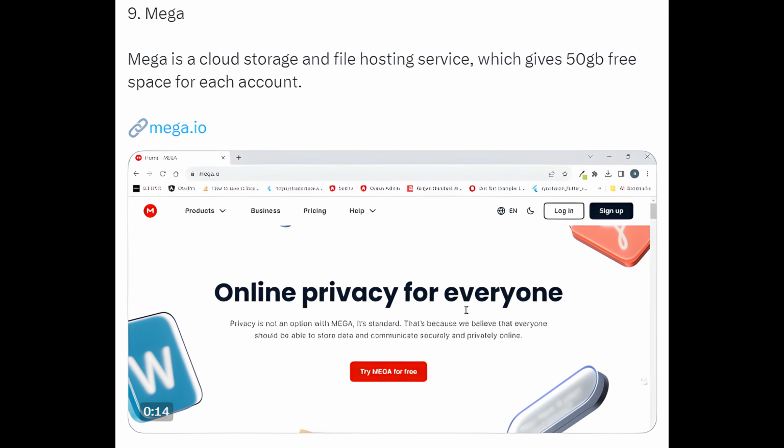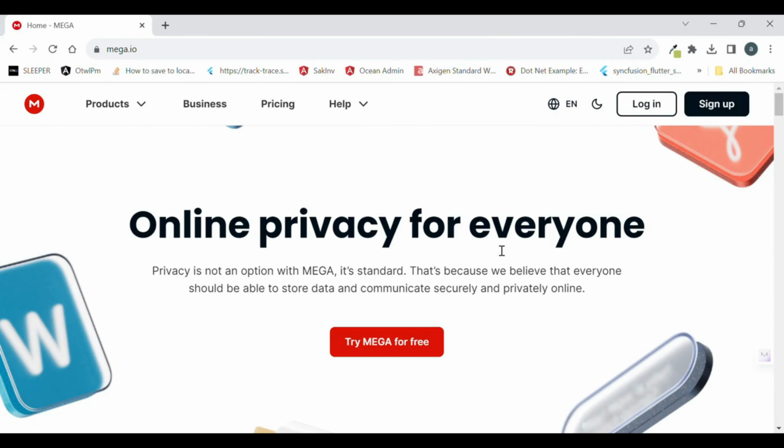9. Mega. Mega is a cloud storage and file hosting service, which gives 50 GB free space for each account. Mega.io.